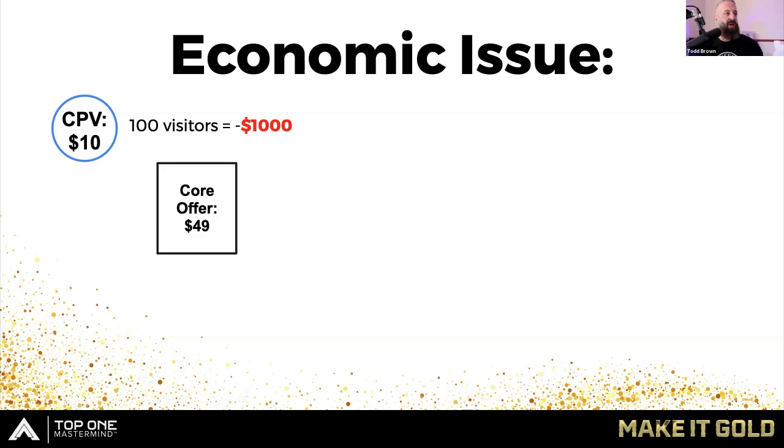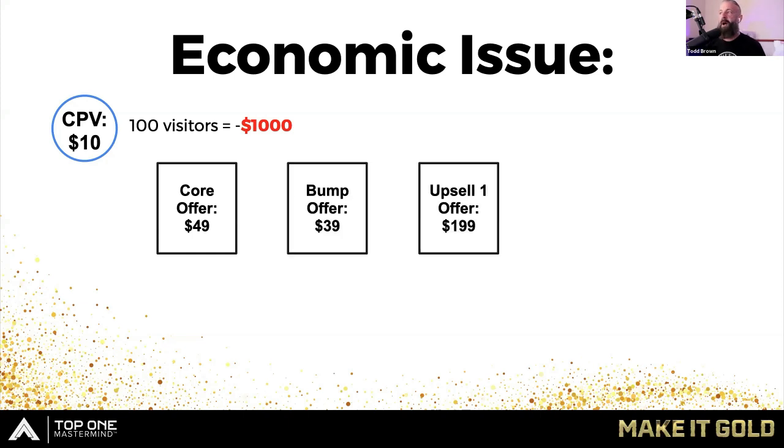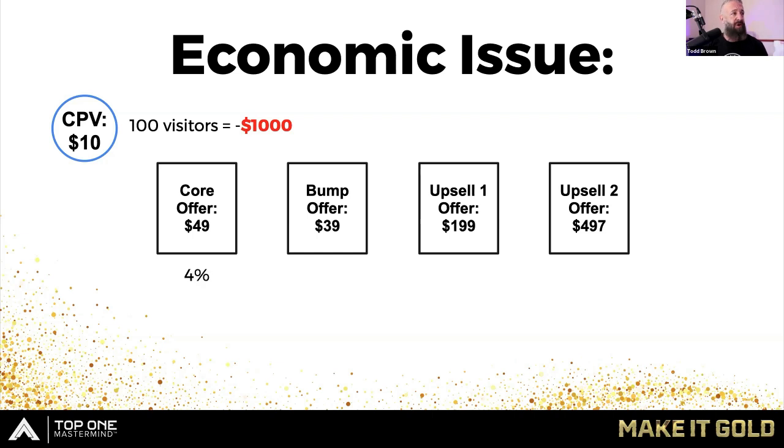Now, let's say we're selling a $49 core offer, so a low ticket thing here. We've got a bump offer on the order form, which is $39. We've got an upsell that's $199, and then a second upsell that is $497. Let's say our core offer is converting at 4%, which is reasonable from cold traffic. Some of you could make the case that maybe we can get it up to 5%, 6% or 7%, or that's what we commonly do. Others might say 4% is really high.